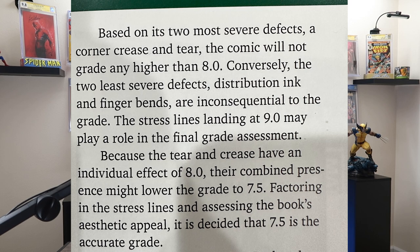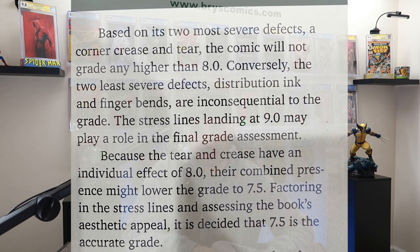Factoring in the stress lines and assessing the book's aesthetic appeal, it is decided that 7.5 is the accurate grade. So 7.5 with some finger bends, and that means that, you know, if you get those finger bends out, you're probably not going to get an 8.0 because of the spine stress lines. So this is where experience comes into play a lot for CPR and cracking books out.